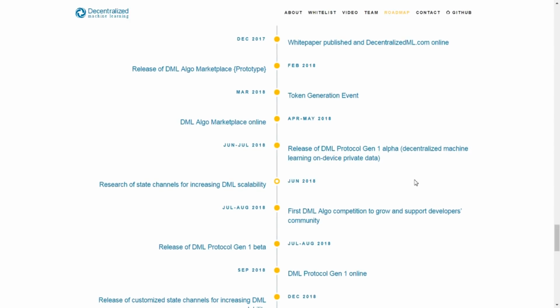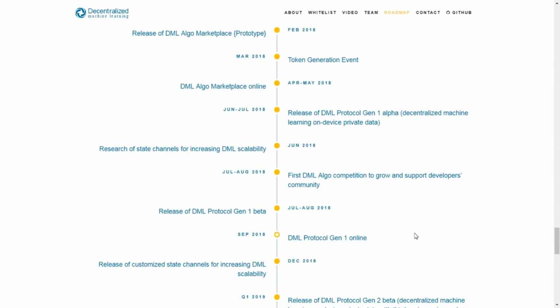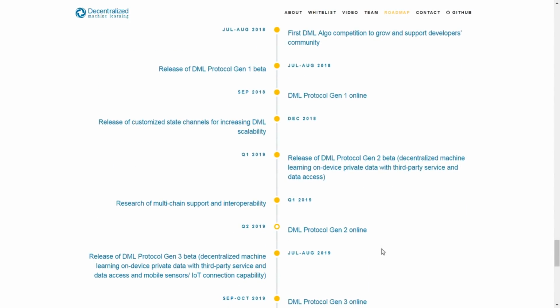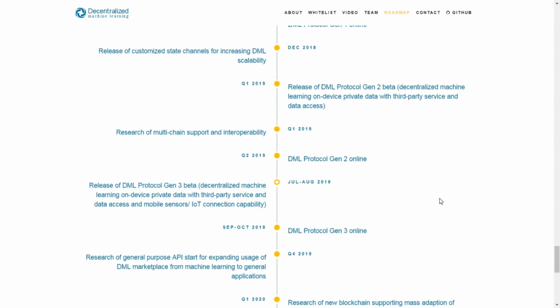Then June 2018, they will research state channels for increasing DML scalability. In July to August, the first DML algo competition to grow and support the developer community will launch. And then July, August 2018, they will release DML protocol Gen 1 Beta. September this year, DML protocol Gen 1 will go online. Then in December, the release of customized state channels for increasing DML scalability will take place. Moving into next year, 2019, the release of the DML protocol Gen 2 Beta.